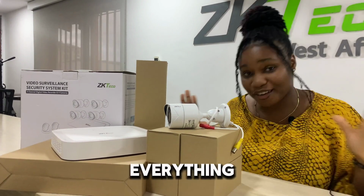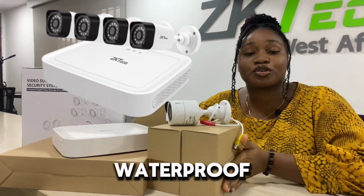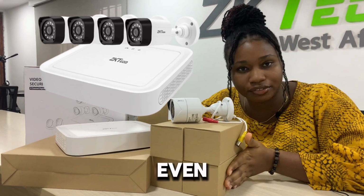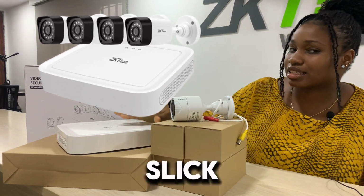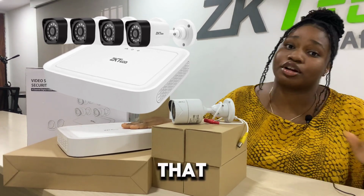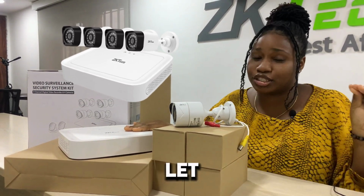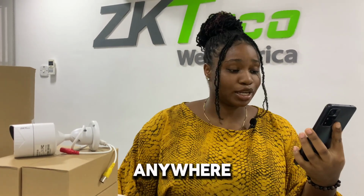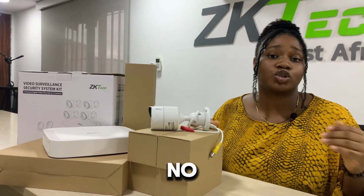It comes with everything you need, from waterproof high-definition cameras that capture crystal clear footage even at night, to this sleek digital video recorder that records everything and lets you see it on your phone. Boom! Remote access anywhere, anytime. Peace of mind delivered straight to your pockets. No complicated setups, no tech headaches.